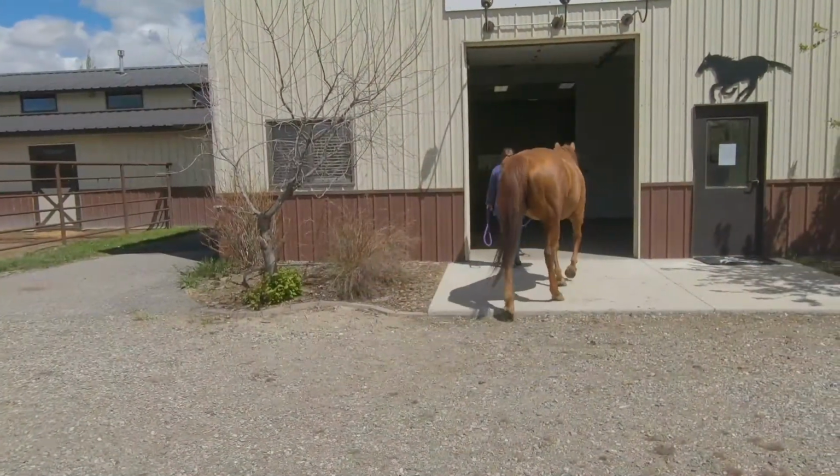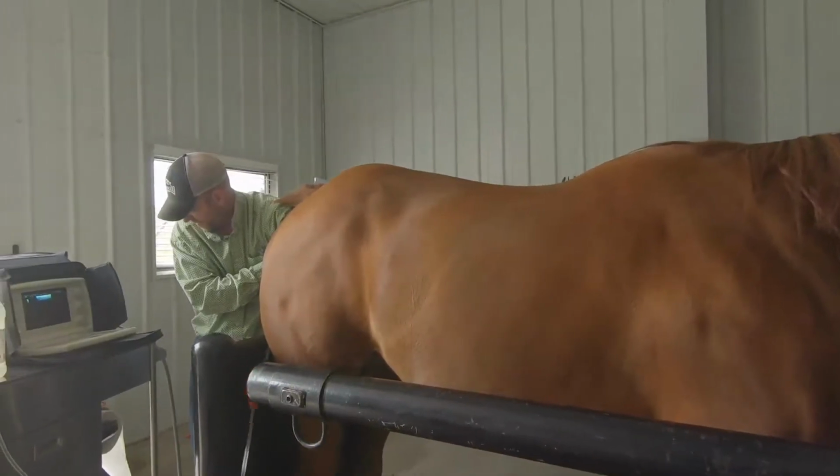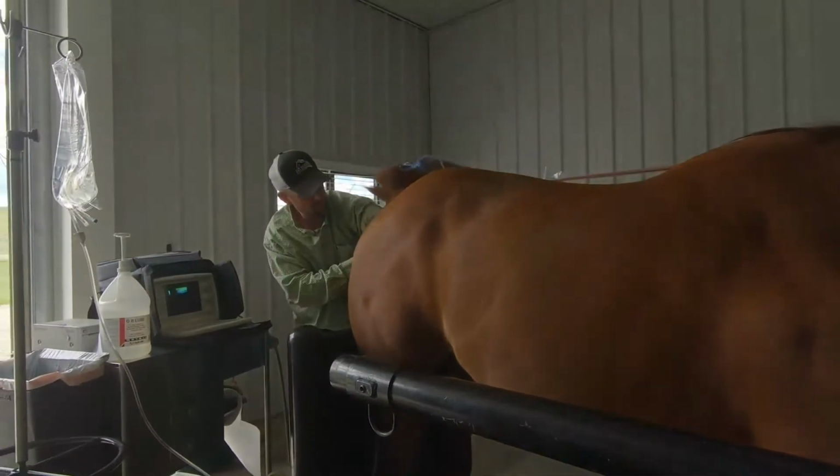So there's lots of reasons that a mare owner would want to use embryo transfer. One of those reasons is if a mare can't maintain a pregnancy on their own. In that situation, we ultrasound the mare, see where she's at in her cycle, and breed her like we normally would for a normal mare to carry her pregnancy.